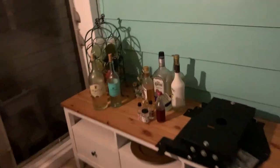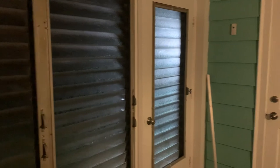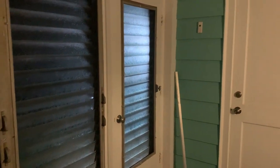Any surface in this room, wet. The walls. And there's a reason for that. It's not because water's coming in here. It's because of the rapid change in temperature.